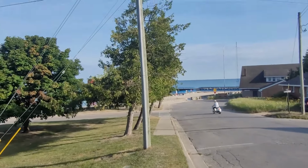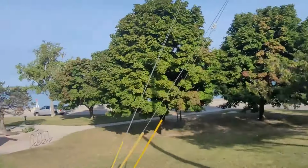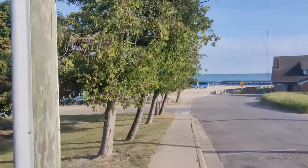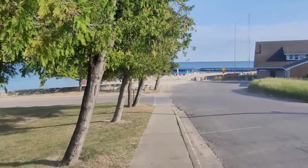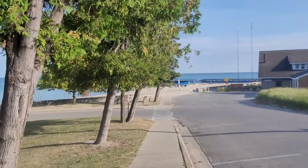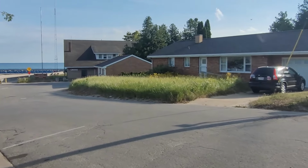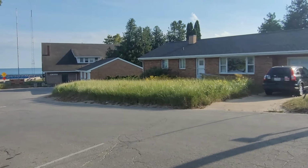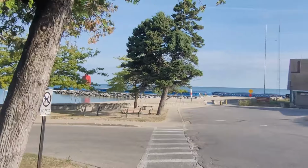And it looks like a nice beach along Lake Michigan over here, built up. They probably didn't really have to bring in any sand, just move over a little bit from the sand dunes. This might have been a part of the sand dunes as well though. The way the grass in this front yard looks, that's a very sandy yard. That's the type of grass that prefers sand.